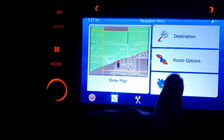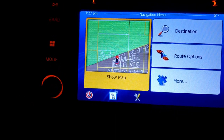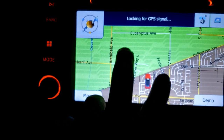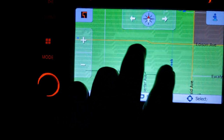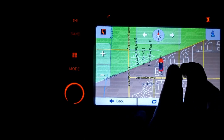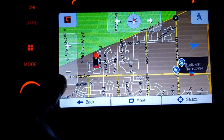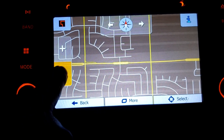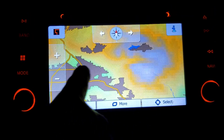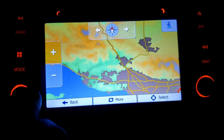So you go to destination, route option, more, and show map. Just click here, and we pop up the whole full map. You can zoom in, zoom out, and it responds very quickly. They have a plus and minus here. Zoom in, zoom out. You can do that, and you can pan back and forth. So I'm gonna go back in.